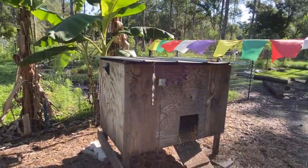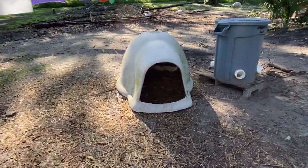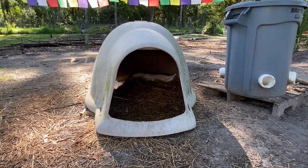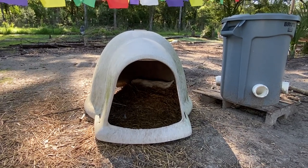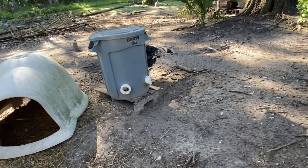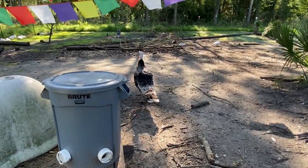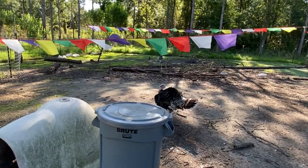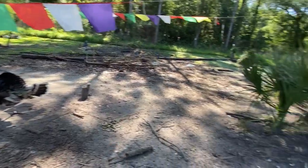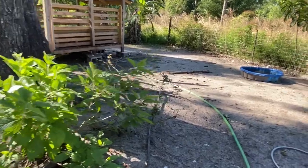I am now in the duck yard. Now we do have this doghouse here, and we are actually letting our ducks go broody. As you can tell, there's one in there, and they are sitting on a pile of eggs. It's actually kind of funny. Hi, Thomas. Did I scare you, Thomas? Hi, Thomas. Good morning. So this is the duck area.